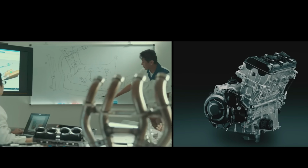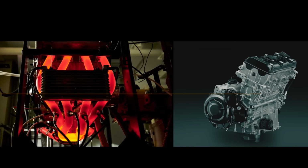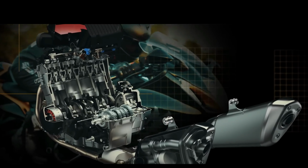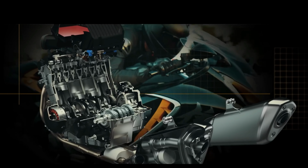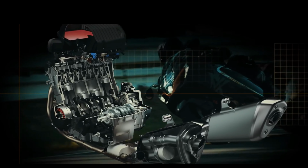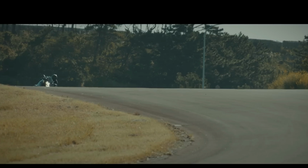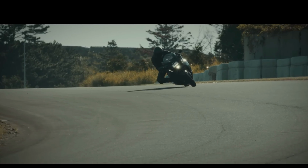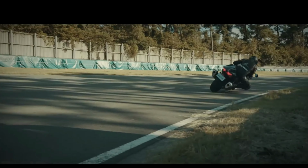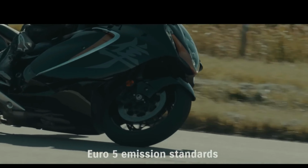Addressing these concerns, I am proposing a revolutionary new model for the Hayabusa, a machine that will once again redefine what it means to be a hyperbike. This new model will be equipped with twin superchargers, ensuring that it will have the power to blow away the competition. By incorporating cutting-edge engineering and the latest forced induction technology, this Hayabusa will be capable of delivering jaw-dropping performance with power figures well over 300 horsepower.